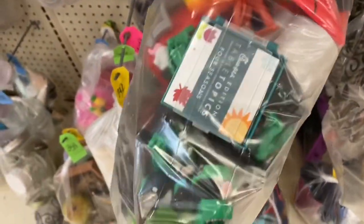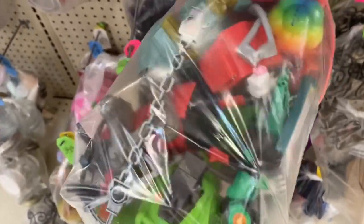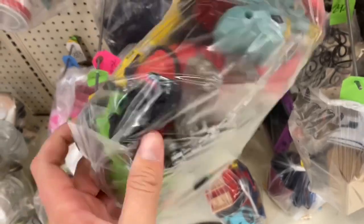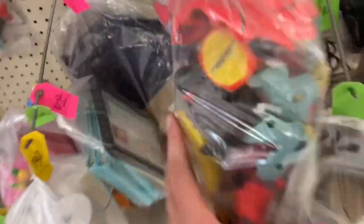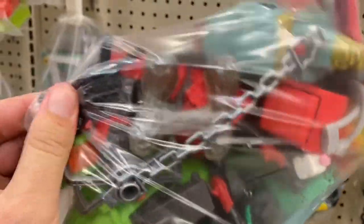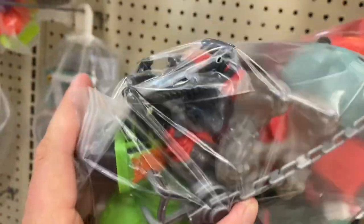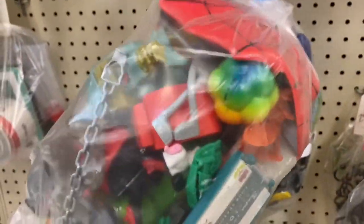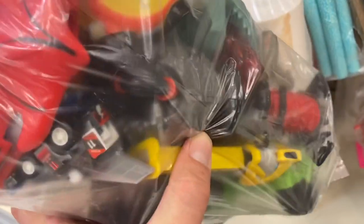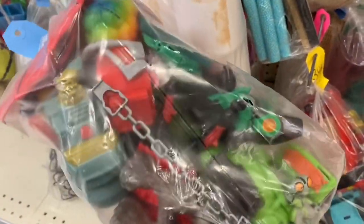Alright, what's in here? Well, there's some sort of looks like a Power Ranger. No, it's a Transformer actually. Alright. And what is this thing? What is this thing? It's got legs. Is it a horse? I think it might be a horse. Oh yeah, check that out. That's a horse with its saddle. That is kind of cool looking. What do they want for that bag? $3? All right, let's grab this.